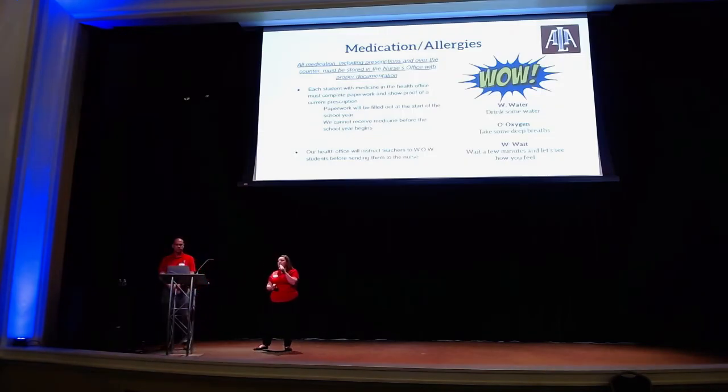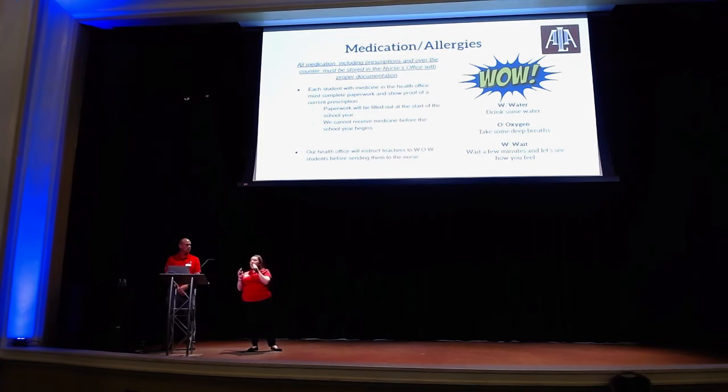All right, medication and allergies. All medication, including prescriptions and over-the-counter, must be stored in our nurse's office with the proper documentation. Each student, if you have a student that has medication, in the health office, you will have to complete the paperwork for that and show proof of that current prescription that they need that. That will be handled as soon as we get into school. We're not going to be receiving medication before the school year starts. So as soon as that school year starts and we're in our building, please feel free to come to our office and get that paperwork filled out.